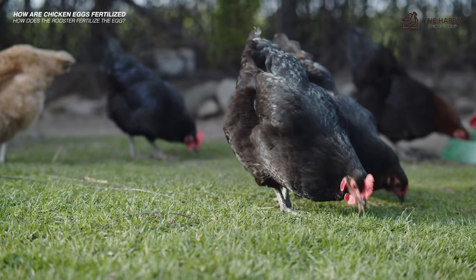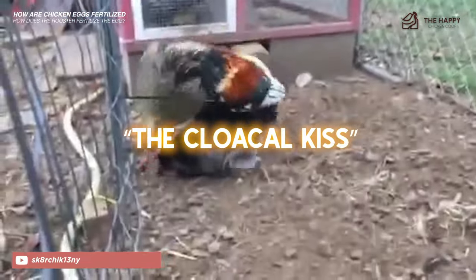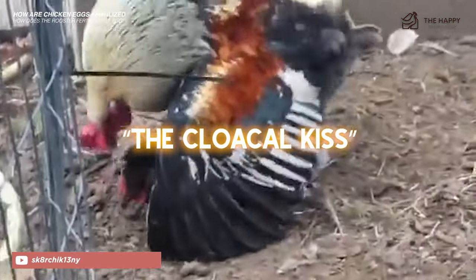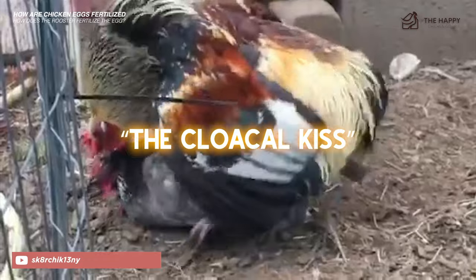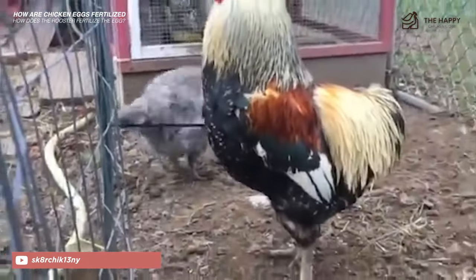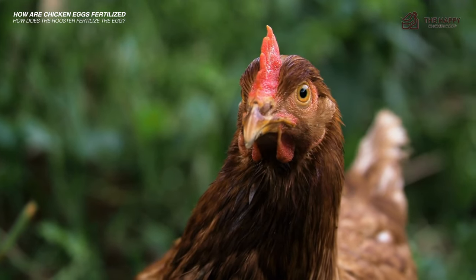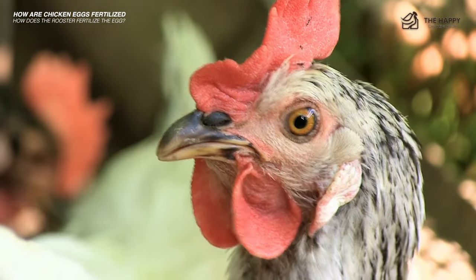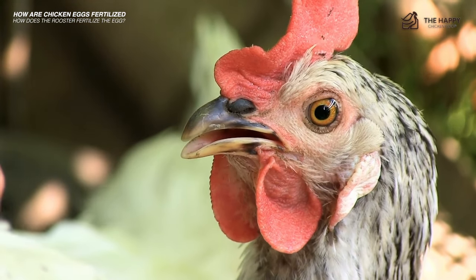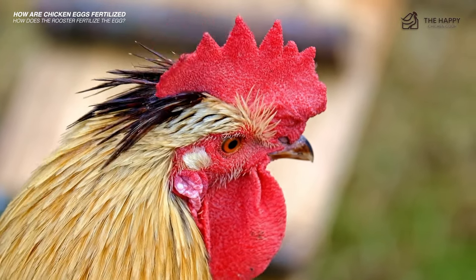The next part is an interesting part because it has a weird name called the cloacal kiss. It's called the cloacal kiss because inside his cloaca is a small raised point called the papilla. The papilla is what passes the sperm. During the kiss, the hen must open up her cloaca so his sperm can reach the unborn, unlaid eggs in her oviduct. After he passes his sperm, they carry on their business as usual.